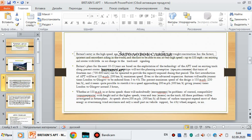Britain's entry in a high-speed age is the Advanced Passenger Train, APT. This train, with a new suspension system and lightweight construction, has the fastest, quietest and smoothest riding in the world, and is the first to be able to run at a very high speed, up to 155 miles per hour, on existing railroads with little or no change to the track and signaling.